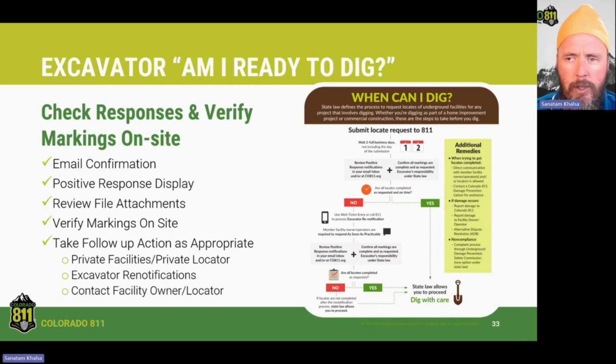Whether tickets originate in the field or they are done in the office, check the email confirmation or the positive response display before sending a crew into the field. If utilities have not responded appropriately, submit an excavator re-notification and follow up directly. The excavator re-notification should specify the member or members that haven't completed positive response or provided supporting documentation. An excavator re-notification is required prior to proceeding with excavation.